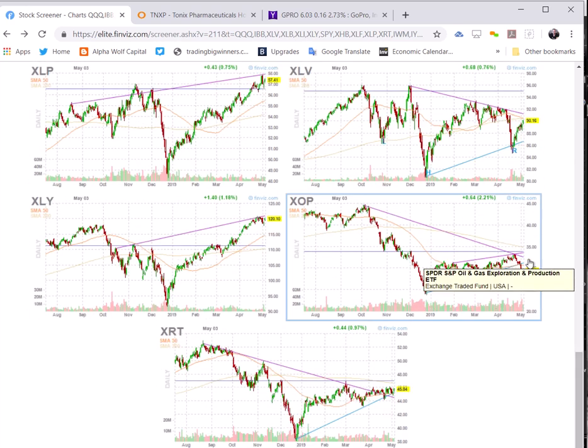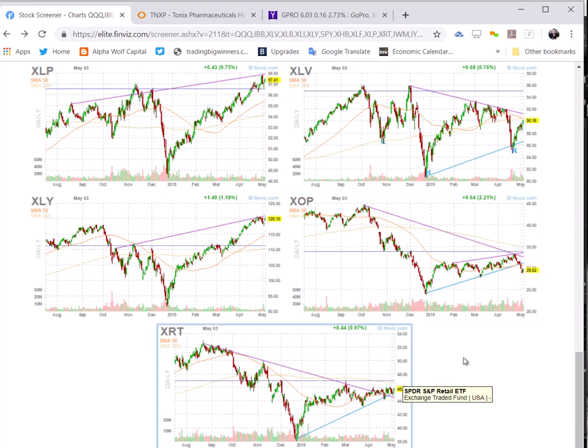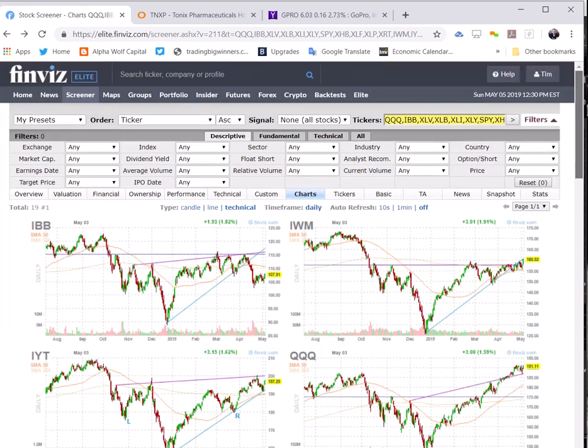XOP, oil and exploration, looks just like XLE. Not looking all that great there. And then retail actually is consolidating. Not one of my favorite spaces, but consolidating a bit here. We'll see what happens.